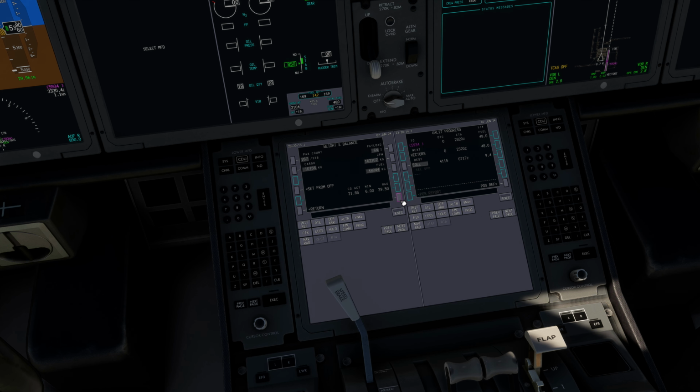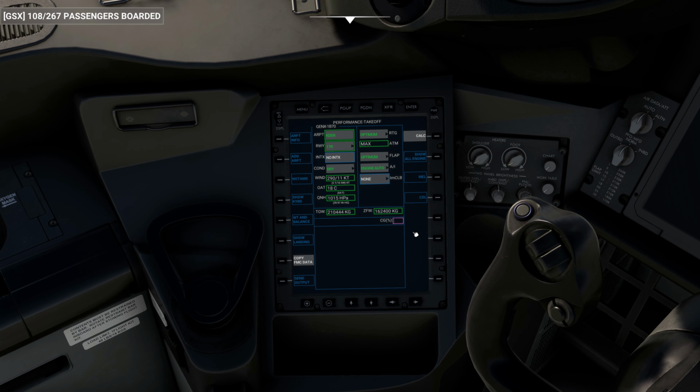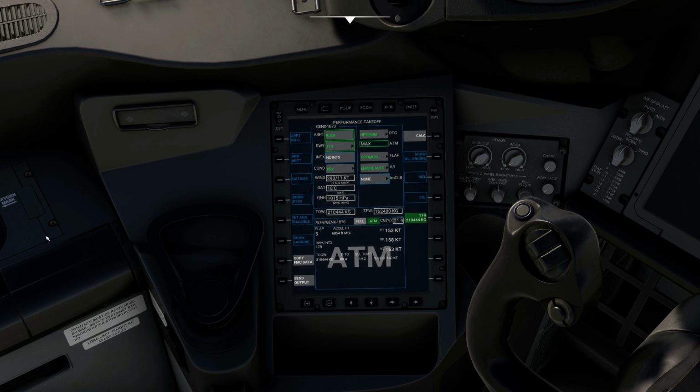Right, moving over to the EFB to do the takeoff performance calculations, and this one's going to be quite interesting because we now have the Navigraph performance calculations available. Very cool feature released by Navigraph a couple of days ago. So what we will do is compare these two figures. We will run the EFB calculations, and then we will run the Navigraph calculations and see how different the results are.